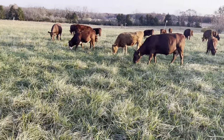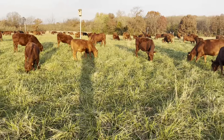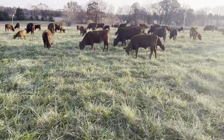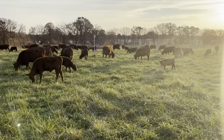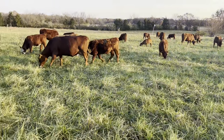Y'all hear anything bawling? There's not a single animal here bawling. I think there's 323 head in here. Nothing's bawling, even the little babies. These are fall calves right there. That calf was born probably a month and a half ago, and they're not even bawling. Nothing's bawling. Everything's just eating.